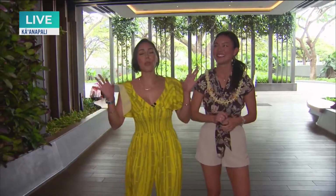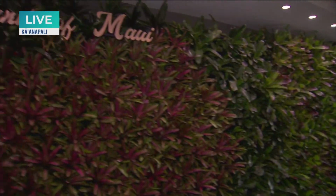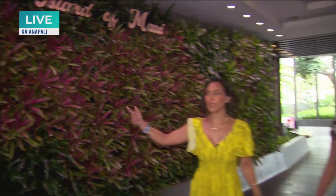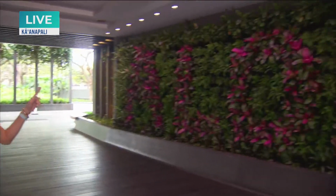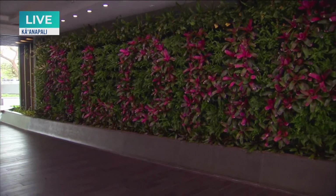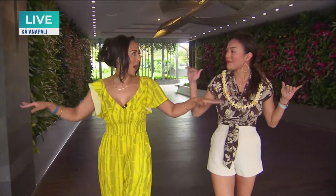Yeah, this place is beautiful, and once you get here, you are going to be greeted by this massive tunnel, which has beautiful landscaping. All native plants here, native plants on the walls. That wall, you just told me, says aloha. I'm not sure if you guys can see it, but it spells aloha, which is so clever. So clever, and that's what this place really is all about, attention to detail.